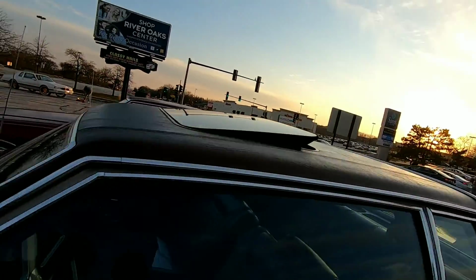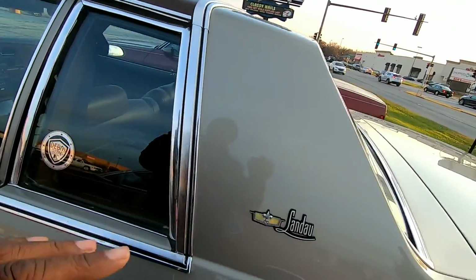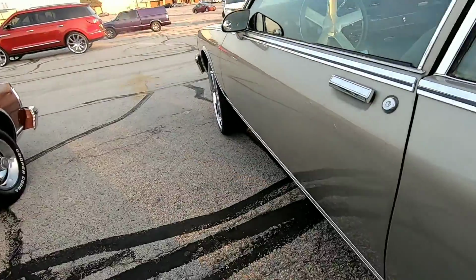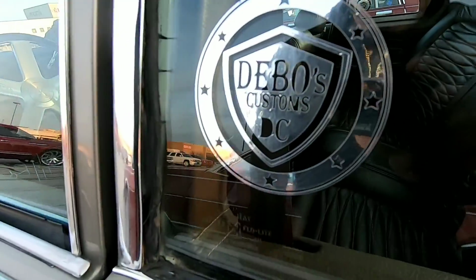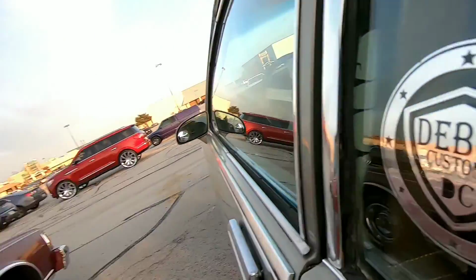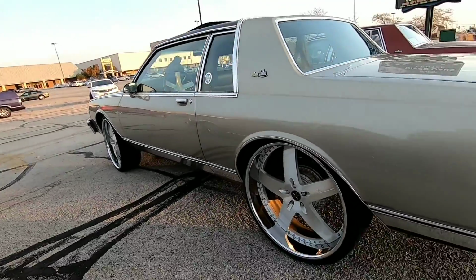Now, the color combo he did was like a brown on olive, guys. Brown on olive. And wait till I get to the interior. I ain't even showed y'all the interior. I'm still going on my exterior, but the brown on olive, man, looks really good. And you know, this one, y'all see what it is, man. Debos Customs, man. Debos Custom Way, man. It's the only way to go when it comes to those interiors, man. But yeah.